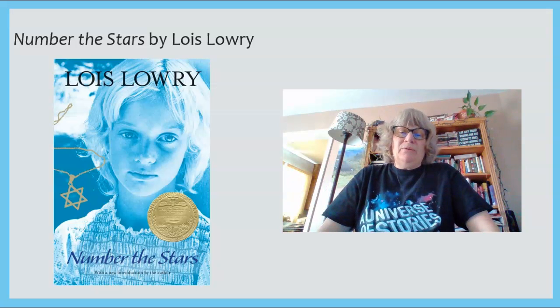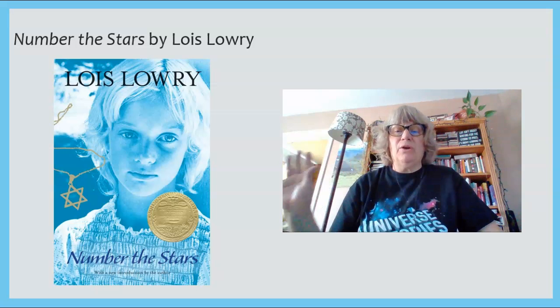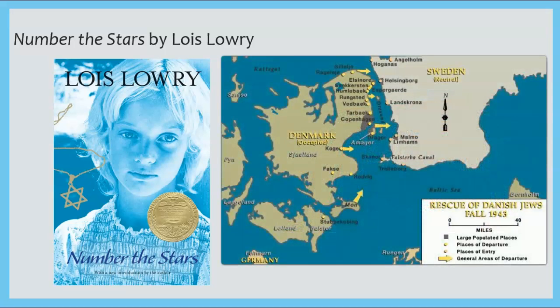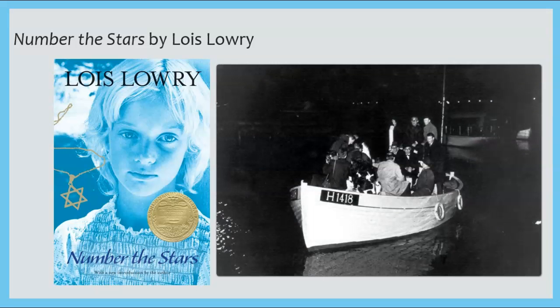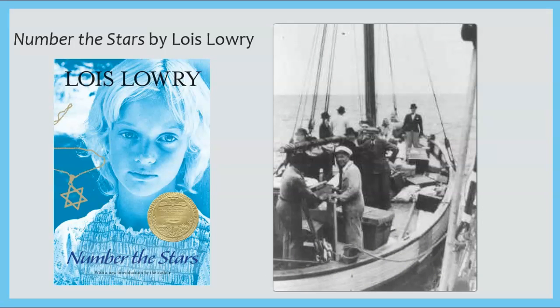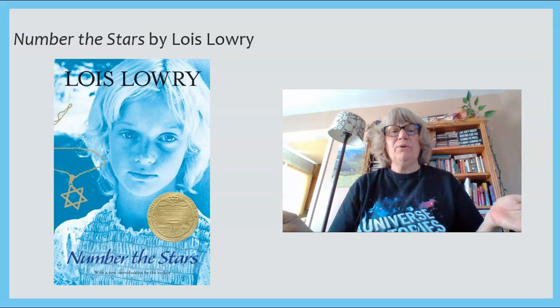Meanwhile, there's an underground resistance group that are against the Nazis, and they know it's time to make a move. They've got to get the Danish Jews out of Denmark or they're not going to survive. The book goes so much faster after this point. What happens is the country next door across the channel in Sweden is neutral. So they need to get all of the Danish Jews across the channel at night on fishing boats to get them safe.